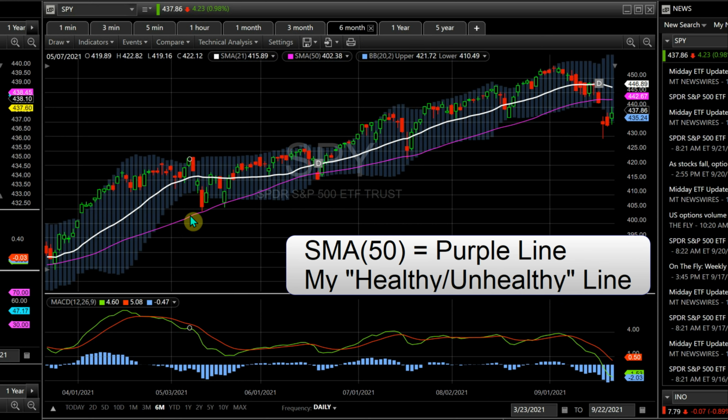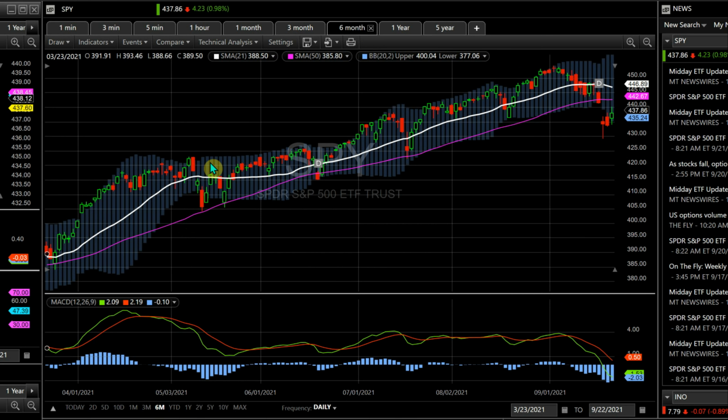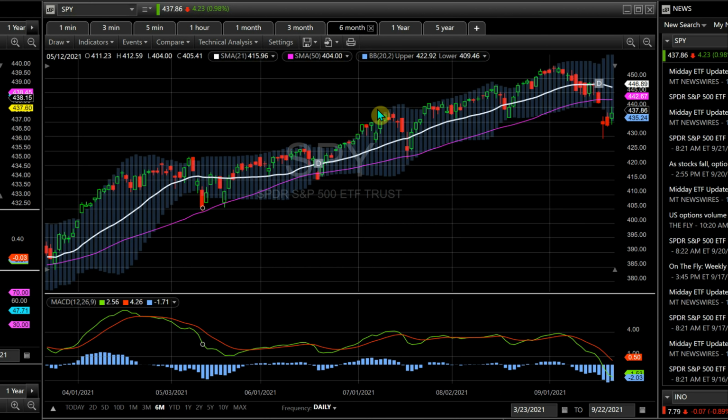I'm trying to highlight it. It's not getting highlighted. There it is. And so when it does take a break, it hits it and then it bounces. It uses it as a support. Over here, missed it by a little. So that's what I was thinking, but it dipped way under.